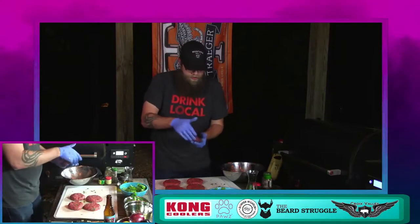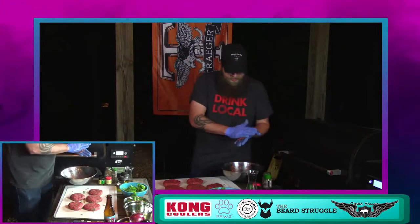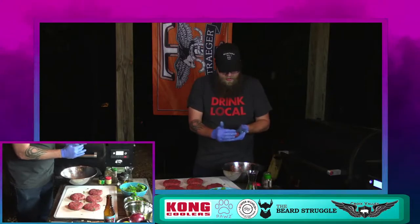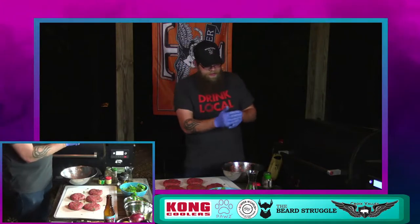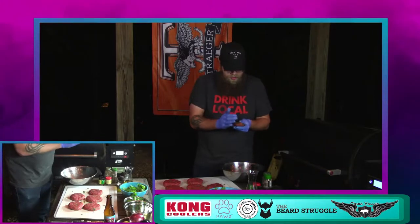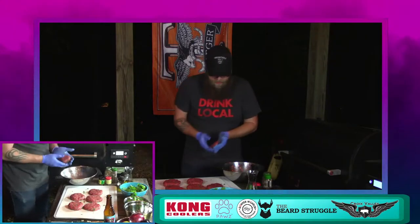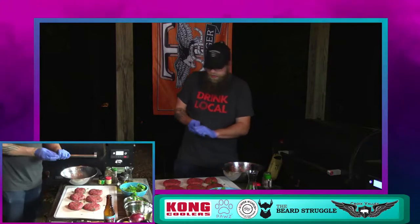All right, here we go. One more. This guy's going to be a little bit smaller. That's all right, not a big deal. If you've got a little bit left over that won't make the same size, just make it a little thicker. That way it'll cook relatively the same as your other ones, if it just has a little more thickness versus width.